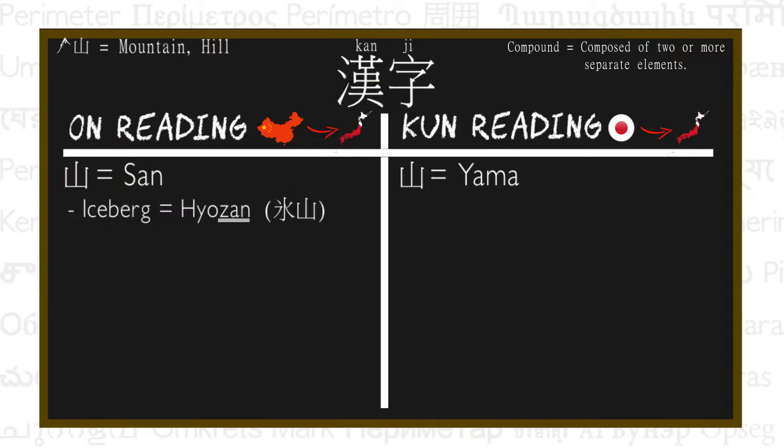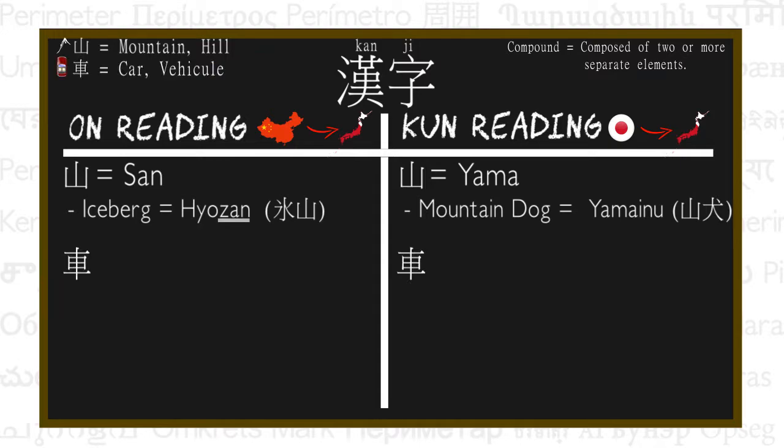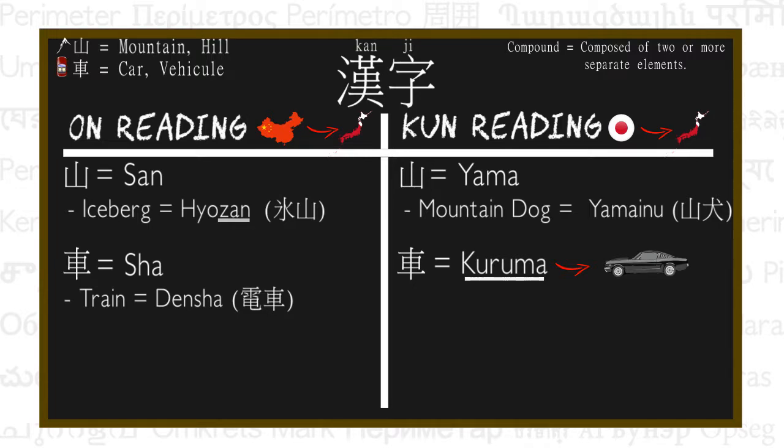Moving on. Yama is the kun reading. If you want to say mountain dog, it's yamainu. Let's take another one. Car. Sha in the on reading. Kuruma in the kun reading. If you want to say train, it's densha. If you want to say wheelchair, it's kurumaisu.